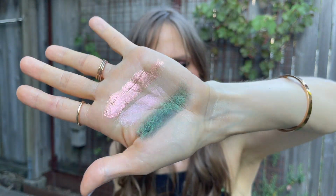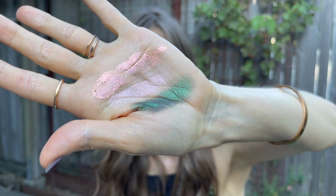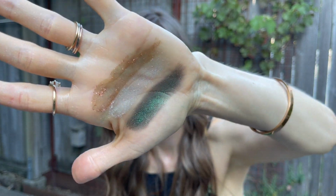So these special shades are also pretty chunky on this one. The green is probably the least chunky, but I'm gonna show you. They shift so much, and I wasn't expecting that. And I don't know, when I first saw it, I just thought it was kind of boring. And it's not. This is not boring. And it looks really classic and classy on.